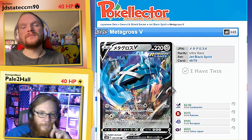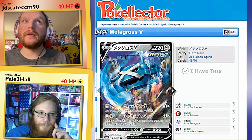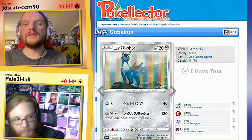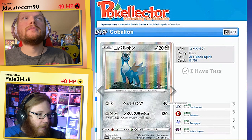The only reason why I know Metagross is from Hidden Fates, so trust me, I know who Metagross is. Ooh, that's a sick Metagross VMAX. Is he from Gen 3? Can you quote me on that? Metagross, I'm going to say Gen 4. Let's quiz ourselves, because if I get this right, I'm going to be surprised. You're probably right, though. Gen 3. Nice. I know five of them now.